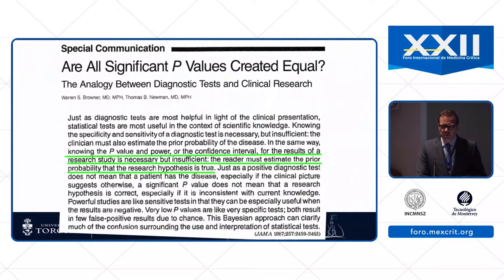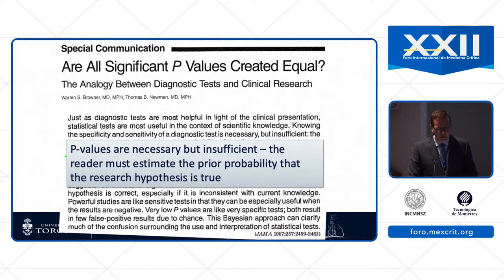Here we need to be a little bit philosophical. This is an interesting paper about whether all p-values are created equal. Not really. Here they say that p-values are necessary but insufficient. The reader must estimate the prior probability that the research hypothesis is true. This is another way of thinking: we need to think like Bayesian analysts, which is actually what we do in real life all the time, right?